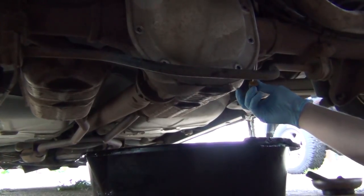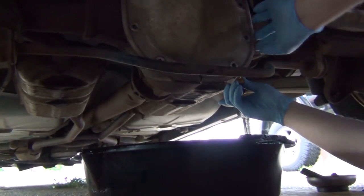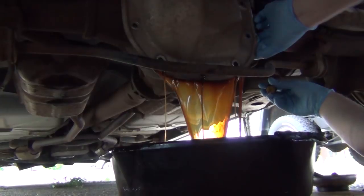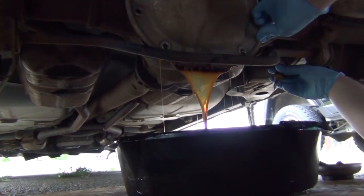Oh, that sounded gnarly. I found out there's no oil in here. Oh, that looks halfway decent. Oh, it smells gorgeous. Oh, no, it's dirty. Look at that. Yeah, it looks like it's kind of red.